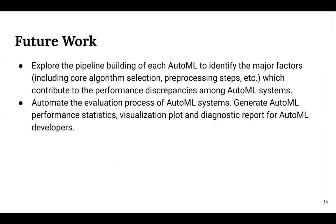This is our future work. We want to explore the pipeline building of each AutoML system in order to identify major factors that can contribute to the performance discrepancies among different AutoML systems. These major factors may be the core algorithm selection for each AutoML system, or other steps like preprocessing or data transformation.